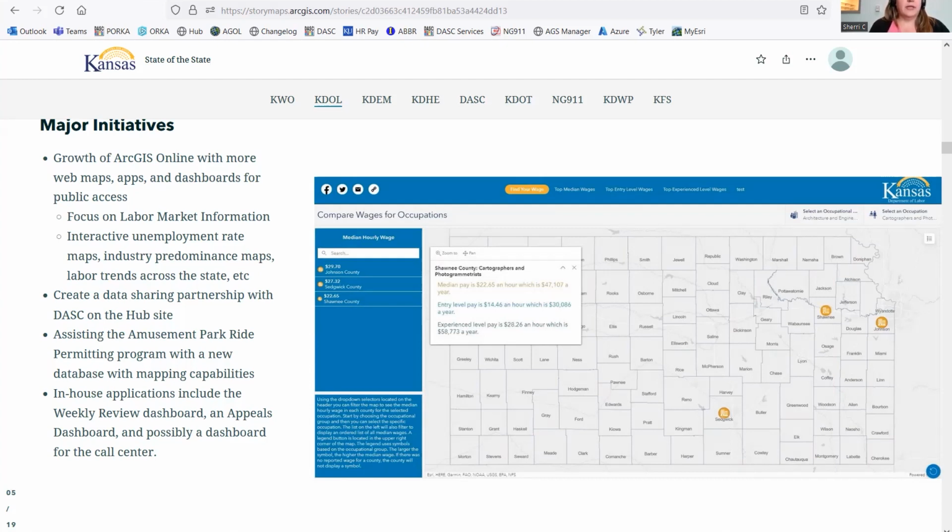We hope to eventually create a data sharing partnership with DESK on their hub site. And we've also got an amusement park ride permitting program that I'm helping with, and hopefully that software will get purchased soon. So that's coming right along. But anyway, there's a lot going on at KDOL, and we're real excited about it.